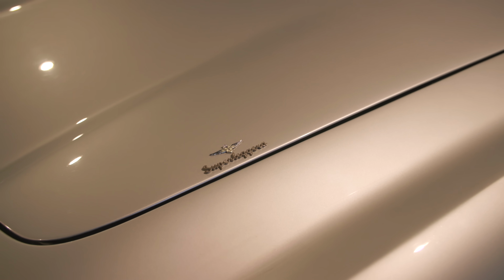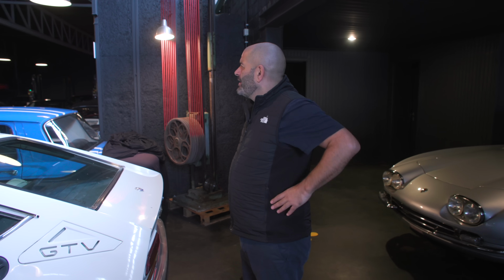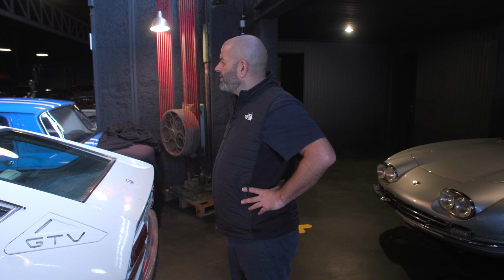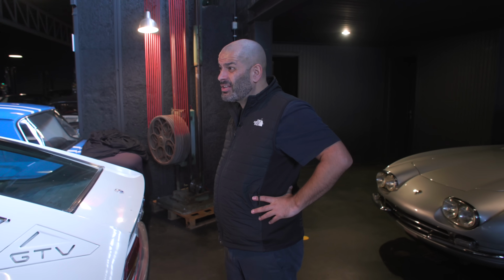Good Lord, I've not seen a group like this. I've not seen a group of cars like this. It's so wonderfully harebrained. It's like looking inside my own mind. If I had the resources, these are the cars I'd buy. There's even a 2CV.